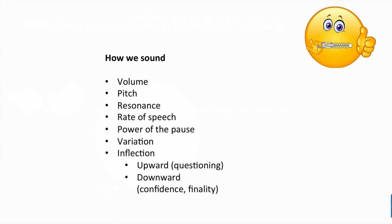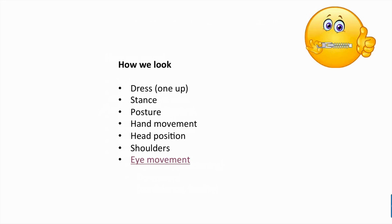And the way that you inflect your voice. If you have an upward inflection, it almost sounds as though we are questioning, we're open. Whereas when we say something with a downward inflection, I'm saying something that has a sense of more finality and confidence to it. So the way that we use these techniques really changes the meaning and the emphasis of our dialogue. And then how we look.